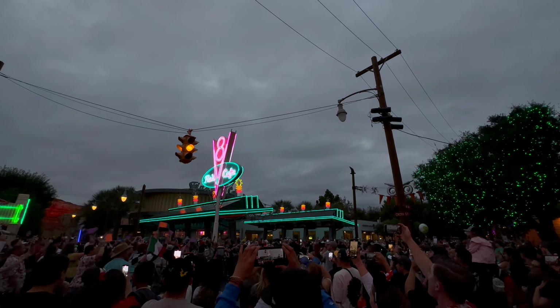It's really fun. This next part's pretty important. It's the fireworks show schedule. Now, fireworks are only going to be shown on Friday nights, Saturday nights, and Sunday nights at 9:30 p.m. at the Disneyland Resort. That's right, Fridays, Saturdays, and Sundays.